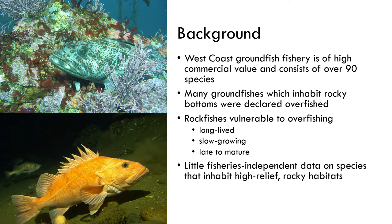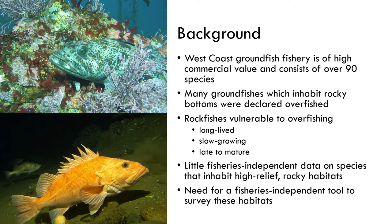There is very little fisheries-independent data on these rockfishes and other species that inhabit high-relief rocky bottoms, since traditional trawl methods get hung up on high-relief rugose rock. Therefore, there is a need for a fisheries-independent tool to survey these habitats.